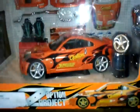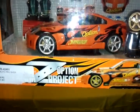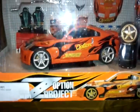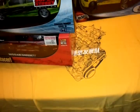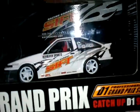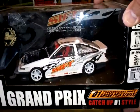Option magazine. Pretty cool. In an Option video from Japan, this one crashed. It got totaled, so yeah. Cool to have this one. I got another, a D1 Grand Prix drift car. 86. Pretty cool.